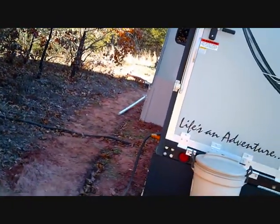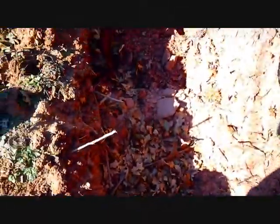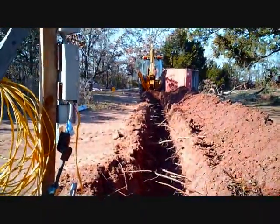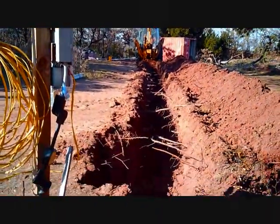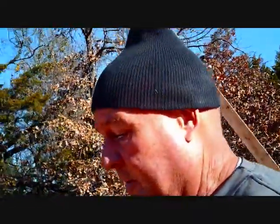Good Saturday morning. If you remember, a while back I hooked up this water line to the trailer because I was expecting my well to be dug, and when it was dug, I wanted to be prepared. I rolled that up and dug this trench right through here. Today I dug the trench over to that point, because my water well is here and the pump is in there, so I will be able to start hooking up water pretty soon.